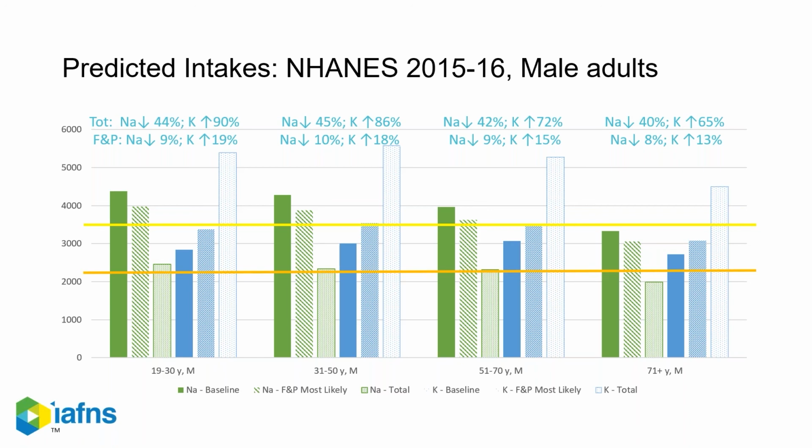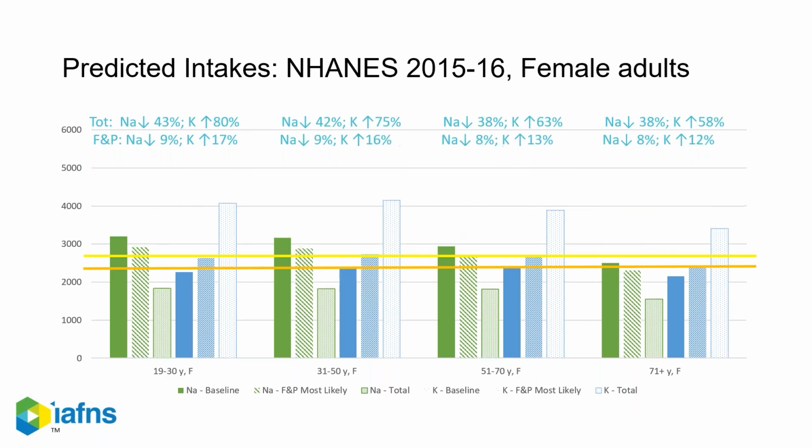Potassium intake, if you notice, in the feasible and practical scenarios is comparable to the adequate intake level of 3,400 milligrams per day for men, and that's indicated by the yellow bar. This slide shows comparable results for adult females. As expected, sodium intakes and potassium intakes are lower among females, though you'll see that the shifts in potassium and sodium intake follow very similar patterns as we saw for the men.